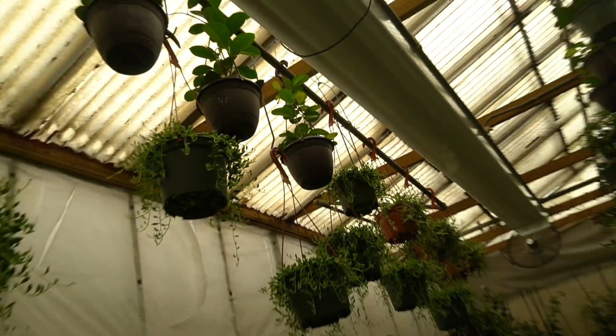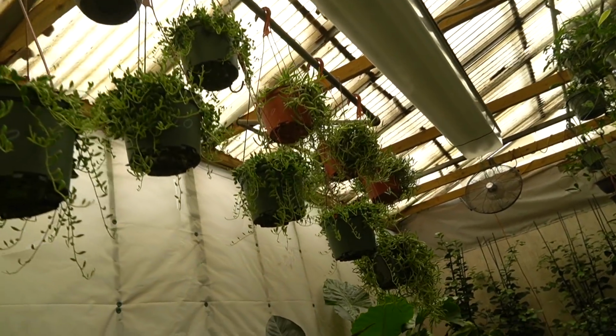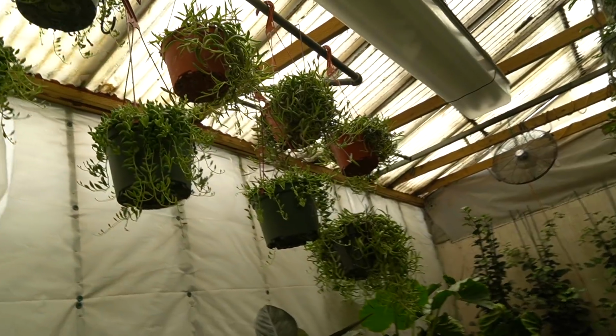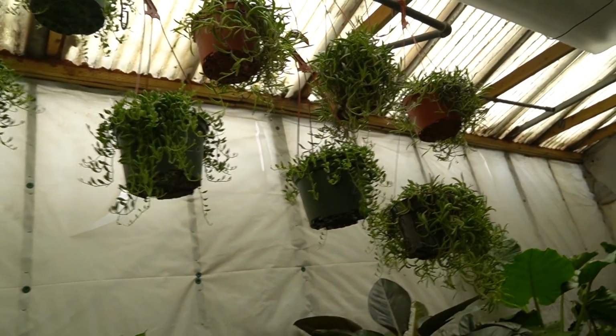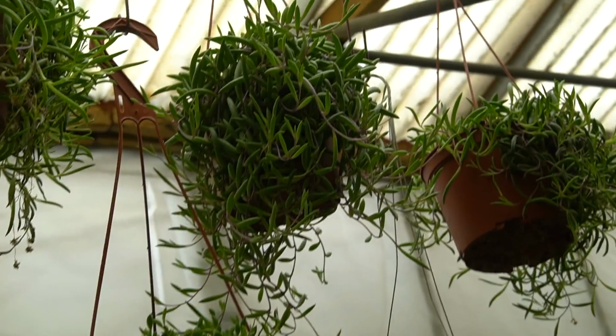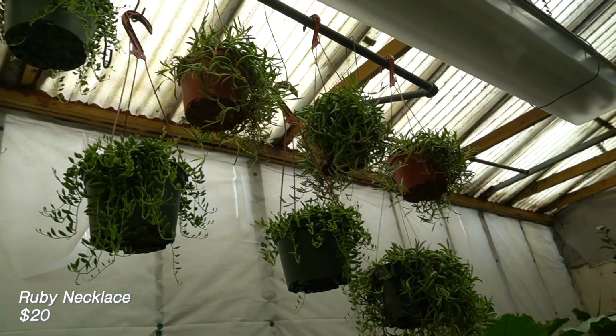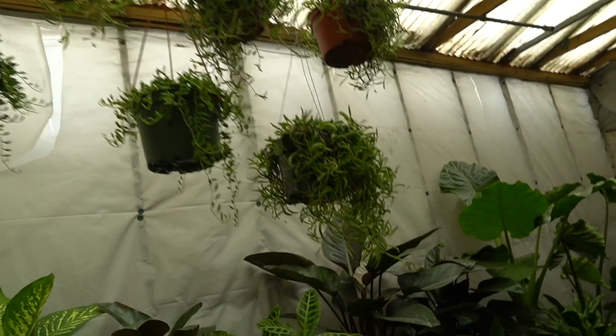But it's really pretty. One time I found a variegated Hindu rope here and I passed it up and it was the same price as regular, so I'm never gonna forget that and I'm gonna keep telling you guys every time. There's some ruby necklaces for 20. Well, I guess this one you can see.